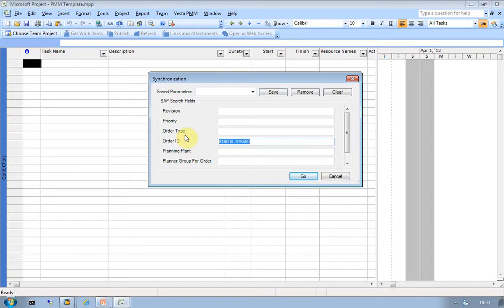Now, an alternative I have is I can enter a variety of those selection criteria and then save them as what we call a parameter set. A parameter set is analogous to a variant in SAP. Essentially it allows me to take a set of parameters and save them under a particular name. For my selection here, I've prepared my revision code parameter set, which automatically pre-populates my revision code field with my revision ID MST3000.